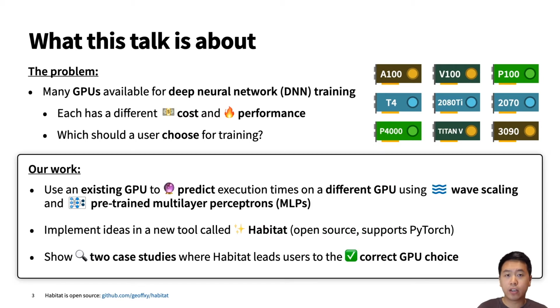And so the key idea in our work is to use an existing GPU to help make these predictions. We use a combination of wave scaling, which is a new technique based on hardware ratios, and pre-trained multilayer perceptrons. We implement these techniques into a tool called Habitat, which is open source and supports PyTorch. And we show two case studies where Habitat's predictions help users choose the right GPU for their use case.